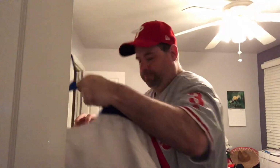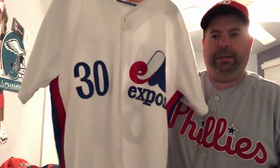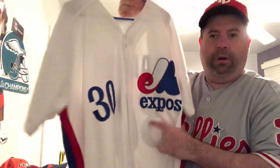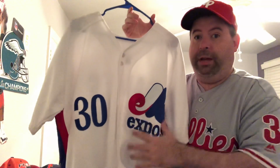this was a custom done jersey. I got this off eBay, and the previous owner had it done to the specifications of the team, as far as the numbers are concerned. So this is a Montreal Expos, Tim Raines, of course, Hall of Famer. That's the 30 on the front. This is the home jersey. Mitchell & Ness made his jersey, but they never made his home jersey.